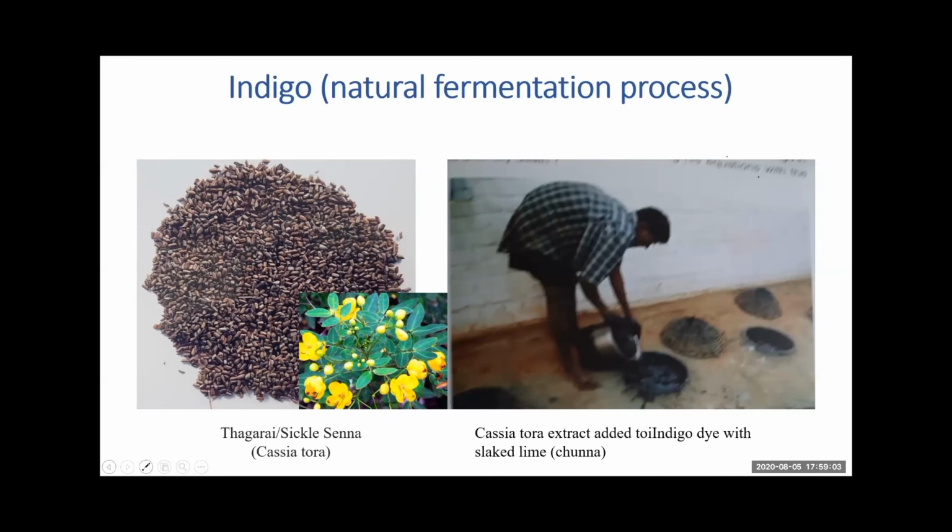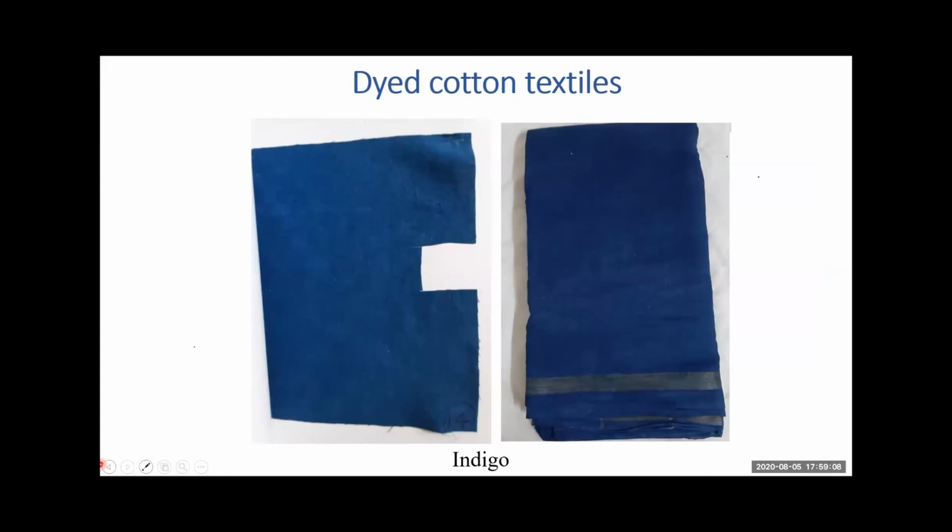Madam, you just show the indigo. This is a dyed piece. The other one is a cotton sari. It is an indigo dyed cotton sari. This first one is dyed with 10% indigo with caustic soda and hydros as a reducing agent. First one is 10% indigo and dyed for four days.